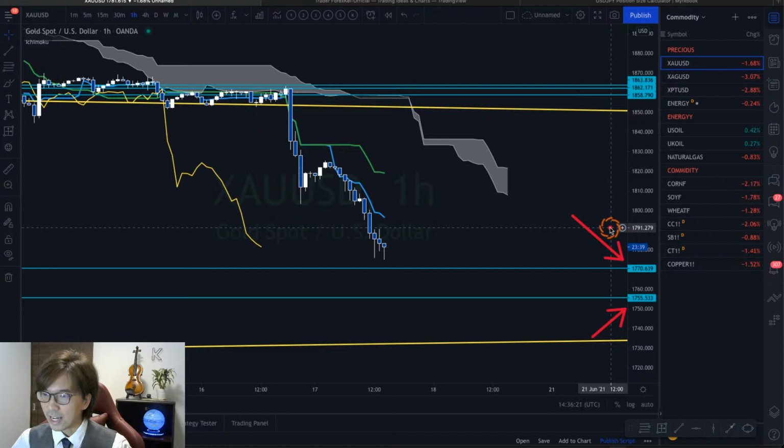Oh, Shamal says, dear Mr. K, I don't know why you don't check the volumes besides your strategy, because as we know, all markets are moving up and down according to supply and demand. Yeah, you're right. Simply, I don't use volumes because my strategies are basically based on the Ichimoku and multiple time frames.